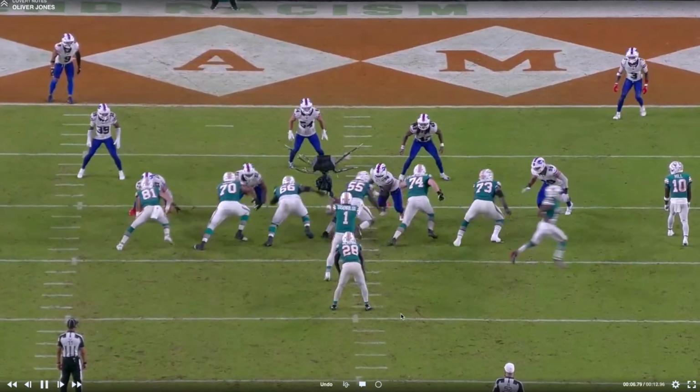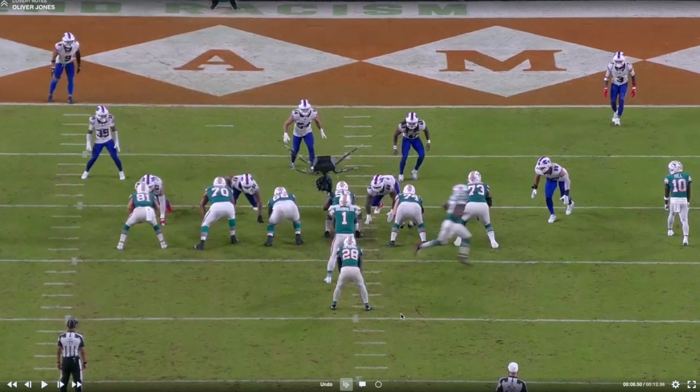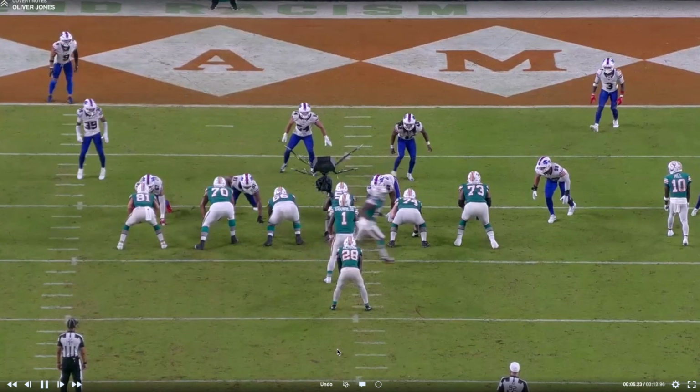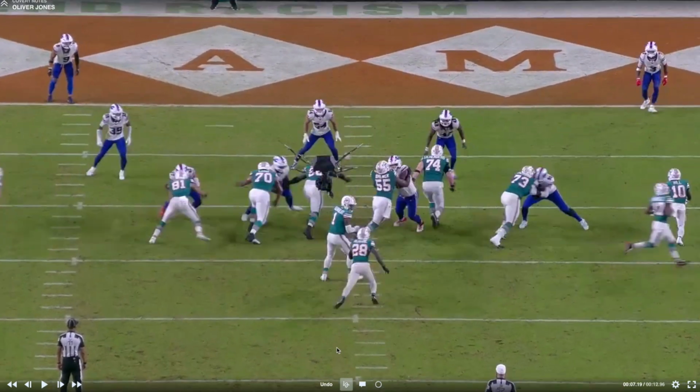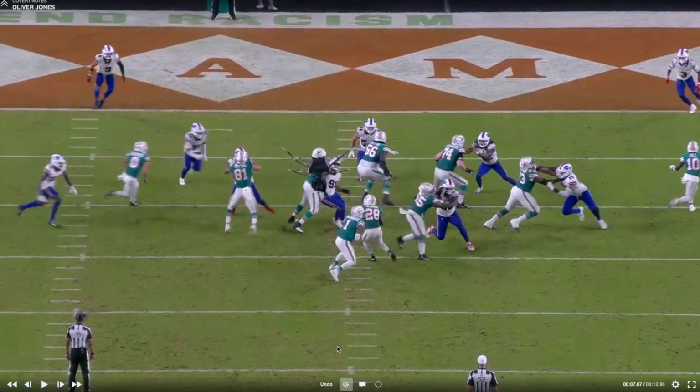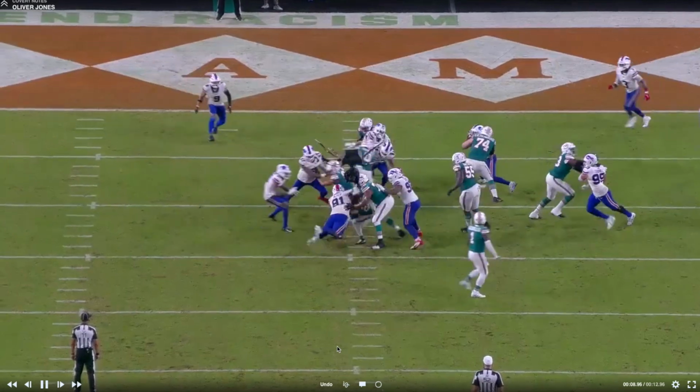You see him quickly get into the center and control the center, stack him, and that kind of boxes this run in. So Hines has to get north and south here. Ed Oliver did a great job of getting off the ball, recognizing the block that's coming at him, and getting up under the offensive lineman, ripping through, winning that leverage, and then going to make the tackle.